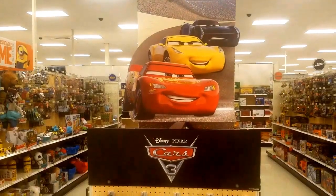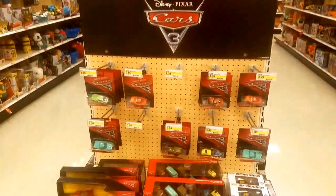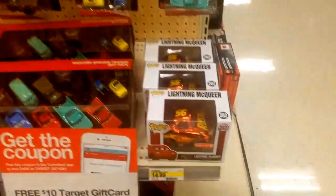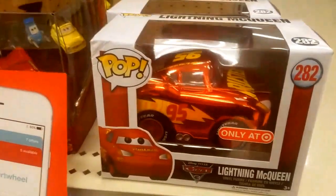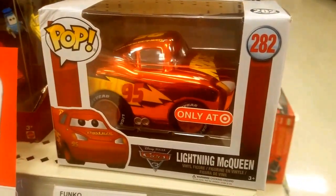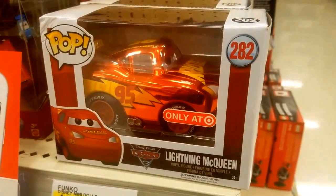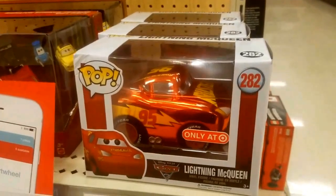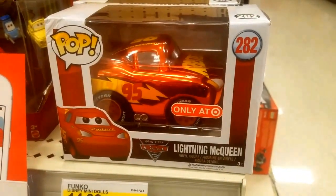Now, one thing I wasn't even looking for, I just happened to come across this, is their Target exclusive Lightning McQueen with the chrome paint job, which looks amazing up close. I really got to give them props for this. And because they actually had 3 of them on hand, I almost considered picking one up, but I was like, no, let me leave this for people that are really into it more.